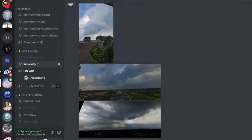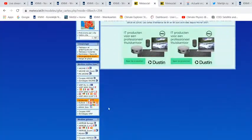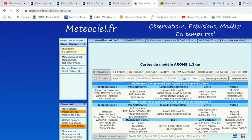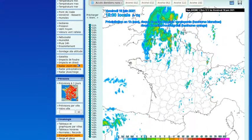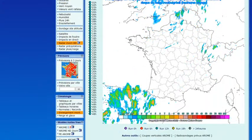So let's get back to the model runs and see what is coming for us in the next day or so for France. So let's go back to the site. Let's go to Rome. This is the French weather model. Like this. And then, yes. Alright, so let's see what happens in the next hours.